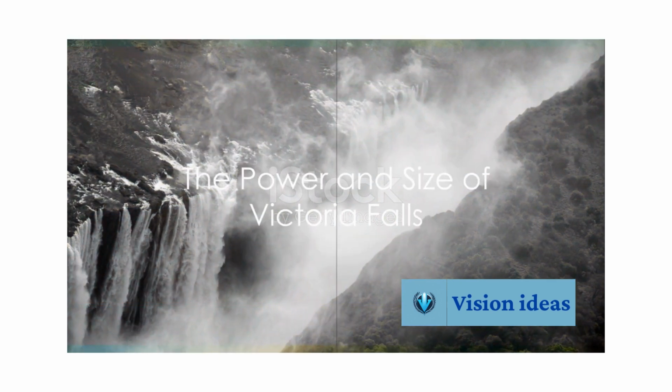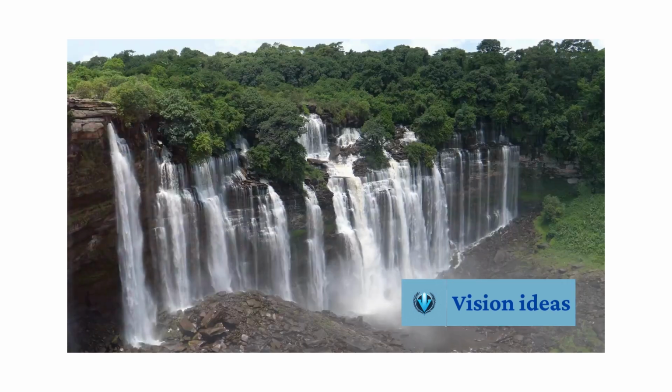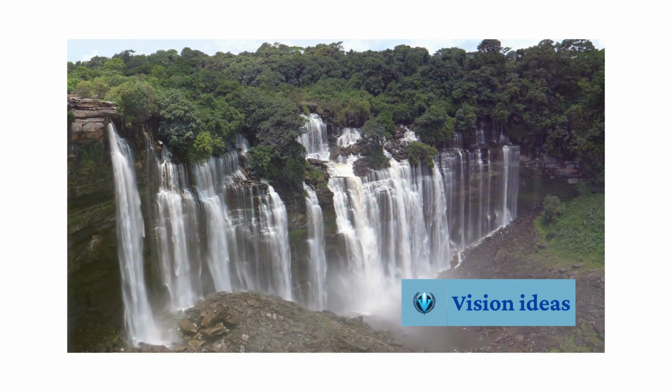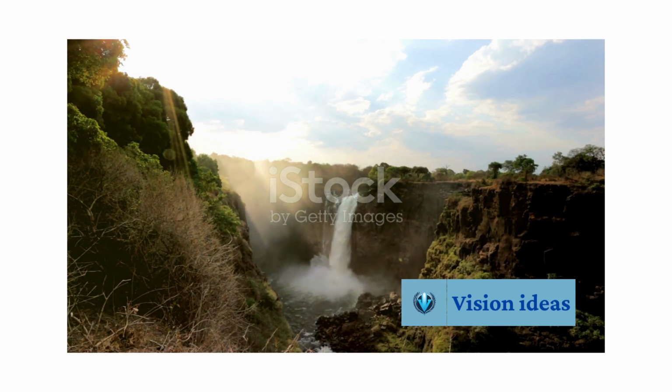Size does indeed matter when it comes to Victoria Falls. It holds the title of the world's largest curtain of falling water. At its broadest, it spans over 1,600 meters, presenting a spectacle of immense proportions. The waterfall plunges a staggering 108 meters deep, forming a powerful cascade that thunders into the gorge beneath.